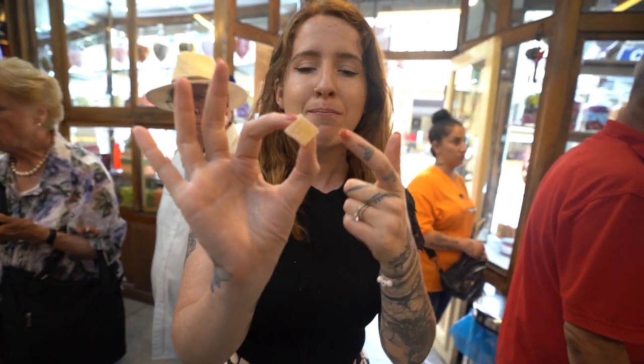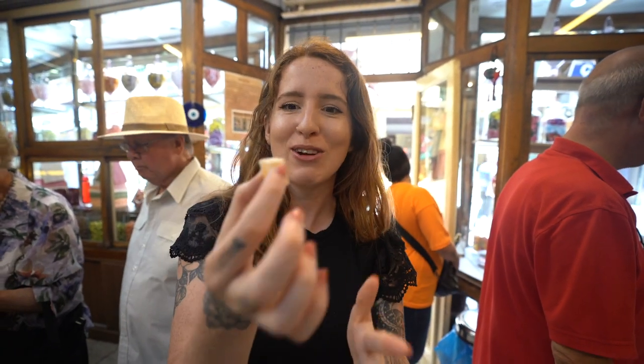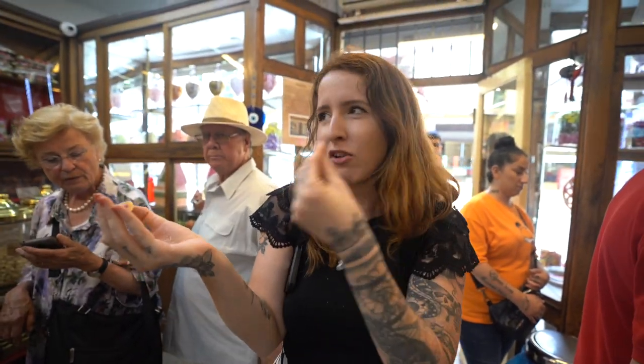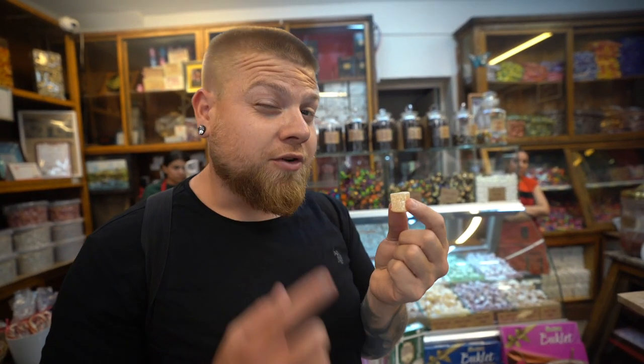So this one is called a mastic, and he said it's very piney. A lot of Americans say it tastes like Pine-Sol, so we'll see. It kind of reminds me of a mint in a way. I know it's pine, but it has a little bit of a mint, refreshing kind of flavor to it. It's good. I don't care what this tastes like, I'm never gonna try Pine-Sol.